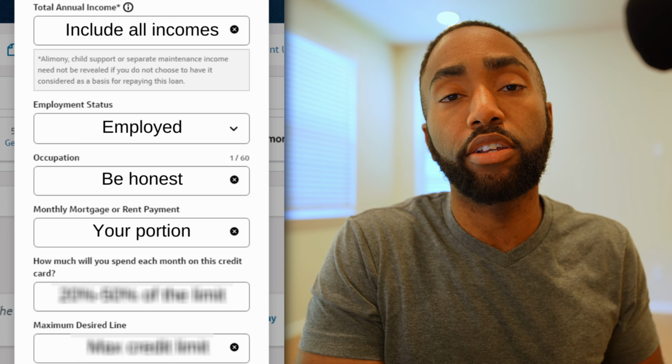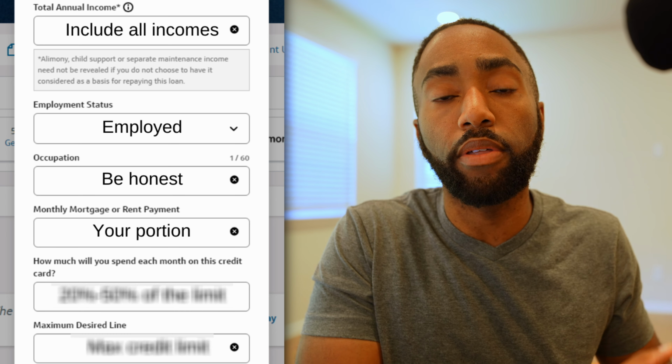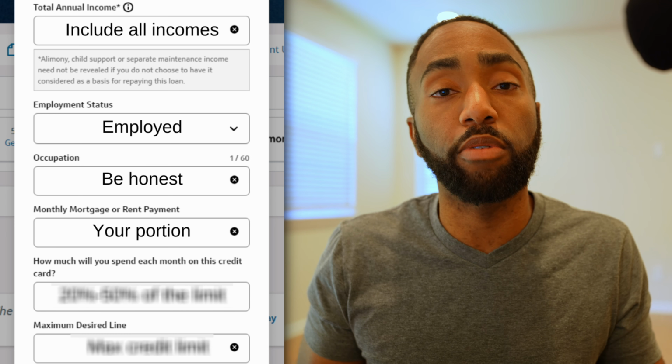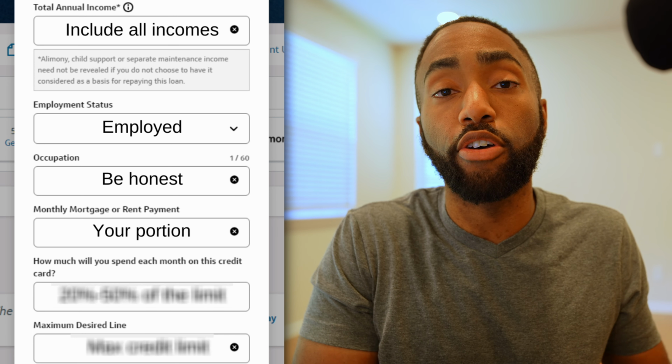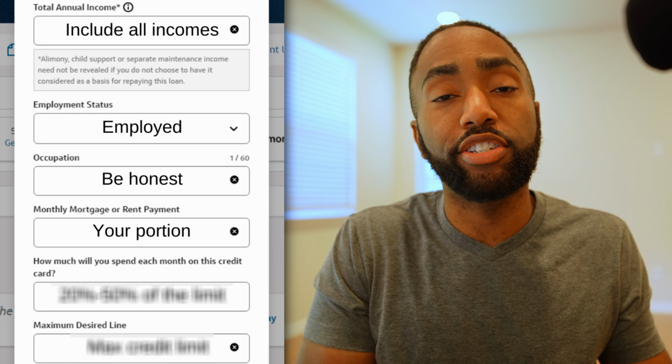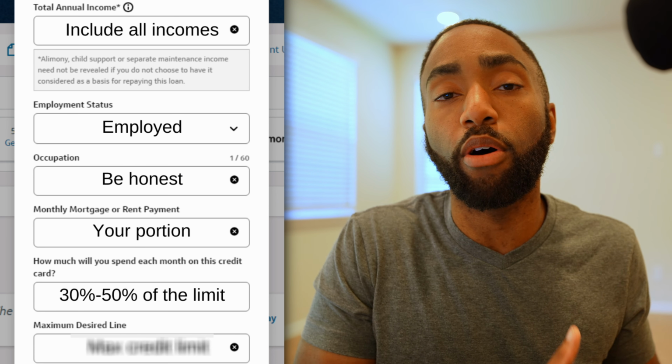Here, I think the best thing to do is to only choose the portion of the mortgage or rent that you're responsible for. So if you're sharing a place with somebody else and you pay half the rent, or maybe you pay a third because you have a smaller bedroom, just state how much you actually pay, because that's going to be able to improve your debt to income ratio. Next is how much will you spend each month on this credit card?